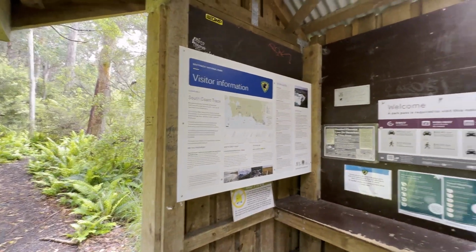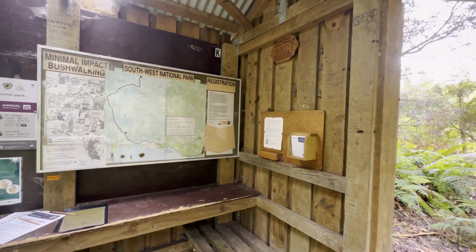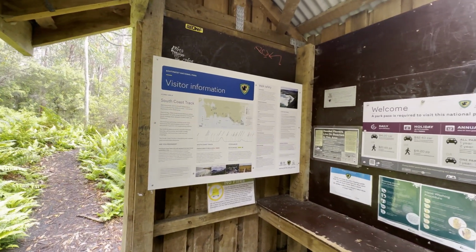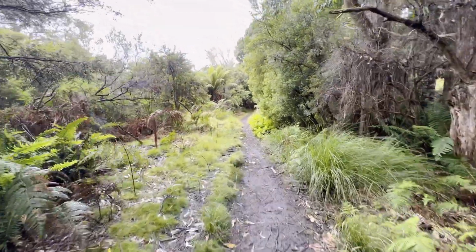This is the info center for the South Coast track at the start/end of the trail. For me, that is the end. Oh, I can't believe it. Where's the car park?